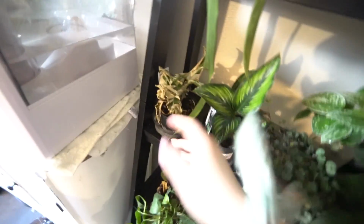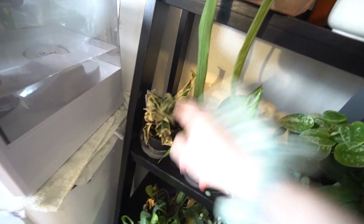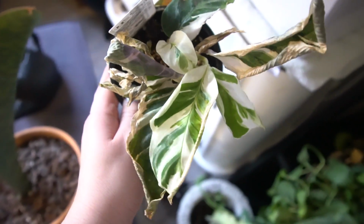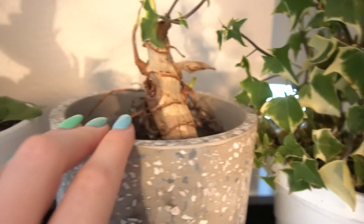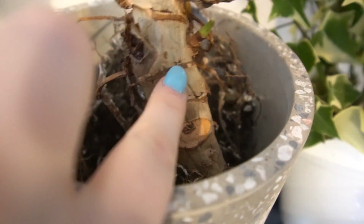And then this guy is just, I'm sad. We're not gonna be throwing him away because he's giving us pretty decent new leaves. This plant we are going to be giving up on. This was my Ring of Fire, but it has effectively just died. See this? Yeah, that's no good.